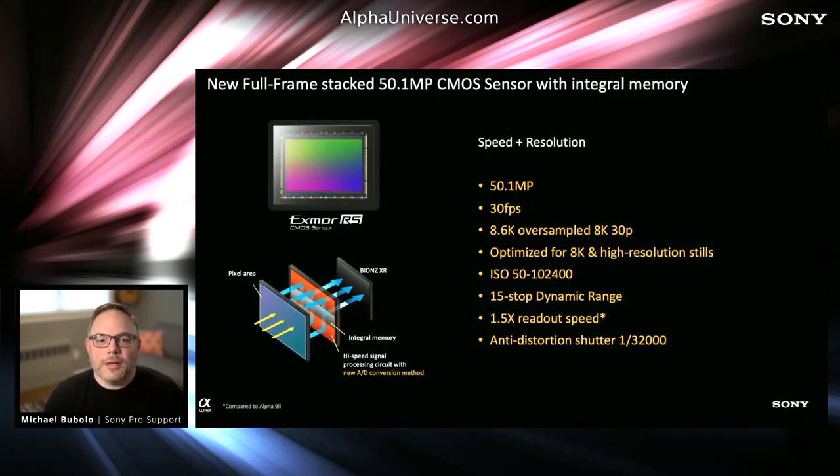So we talked about that full frame CMOS sensor, and this is where the magic happens. It's a stacked CMOS sensor, similar technology to what you find on the A9 Mark II, but now take that sensor and give it superpowers. It's been bitten by a lion, let's say, and we have a whole new genre of superhero, because this sensor can do things that no other sensor can do. It's responsible for so much. It's responsible for being able to scan and process information at 30 frames per second. It has 50 megapixels. We're able to fit 759 phase detection autofocus points, 1.5 times faster readout speed than even the Alpha 9 Mark II, and an anti-distortion shutter. These are all things that are because of the hardware, because of this sensor.